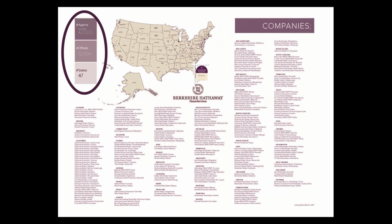From the brand perspective, Berkshire Hathaway HomeServices affiliates nationwide currently comprise over 42,000 sales professionals throughout 1,200 offices operating in 47 states. Again, this is a nice piece to include as part of your marketing presentation, whether you're working with buyers or sellers, showing them the strength of the brand and why you choose to be associated with Berkshire Hathaway HomeServices, and you hope that they want to be associated with you as well.